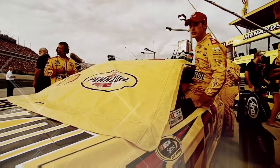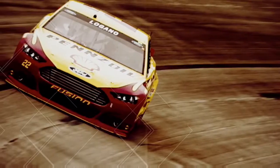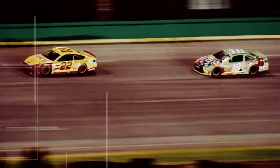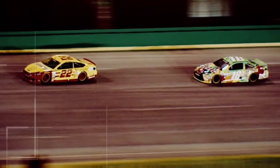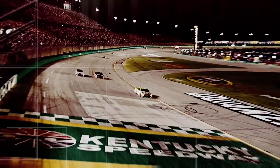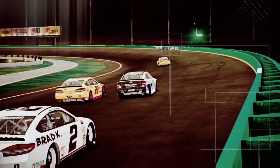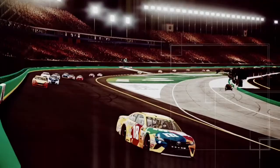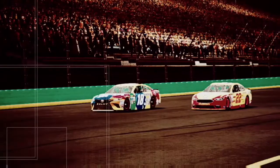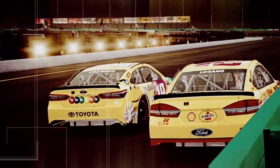In 2015, Joey Logano was looking for redemption at Kentucky, having blown an engine the year prior. Joey held a good lead, but with 19 laps to go, he lost that lead to an incredibly fast Kyle Busch. Within a few laps, the number 18 M&M's Toyota jumped to a 2-second lead. In this challenge, take over the number 22 Shell Pennzoil Ford. With 8 laps to go, let's see if you can chase down Kyle Busch for an incredible comeback win.